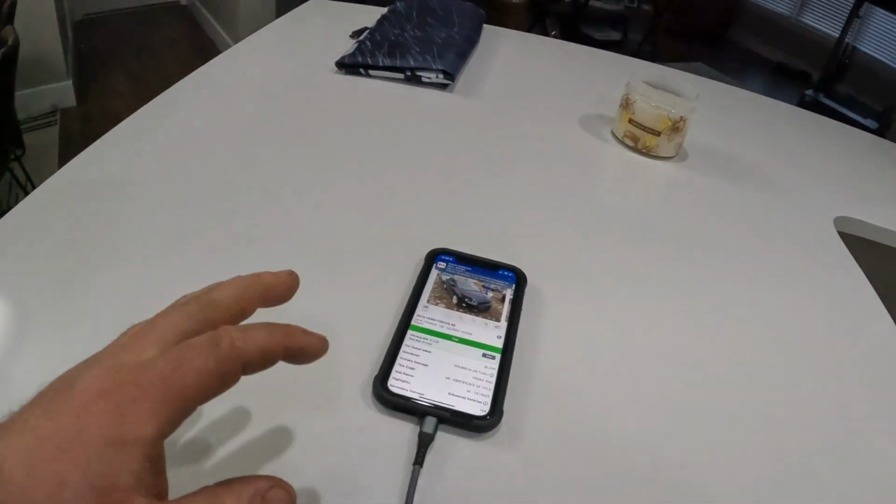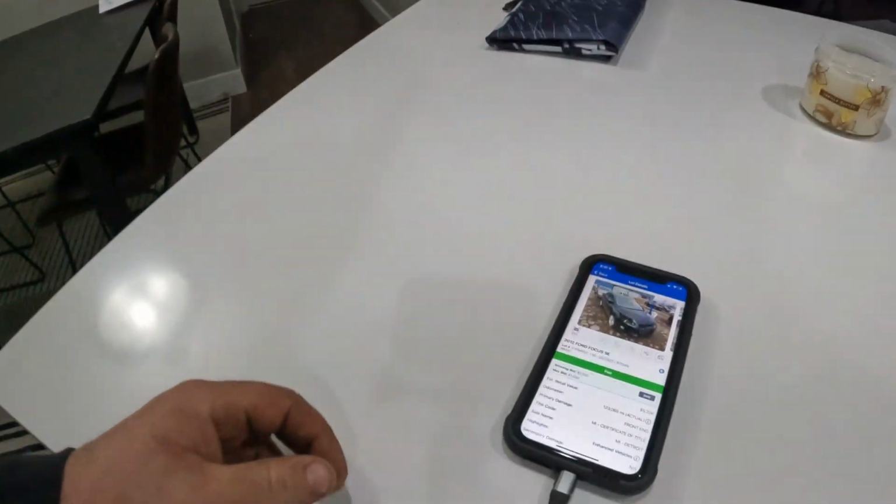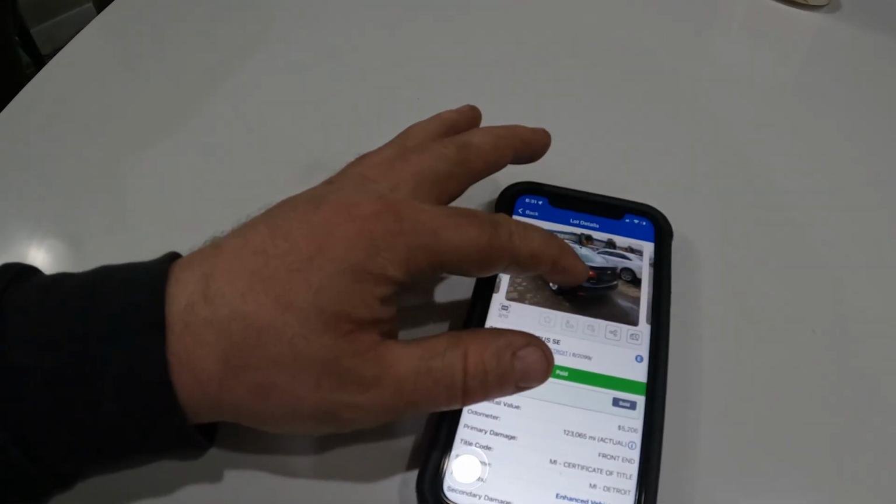Now, I'm no expert by any means. This is our first car that we actually won on Copart. I bid on like 3 others at one time, but I lost them. But yeah, no, I'm pretty excited. Me and my sister, we went in together on this just to make some little extra money, maybe start another business and get into flipping some cars.